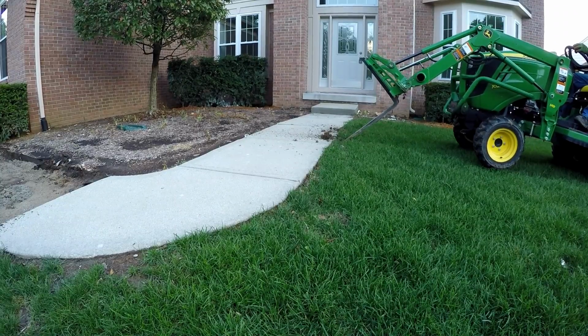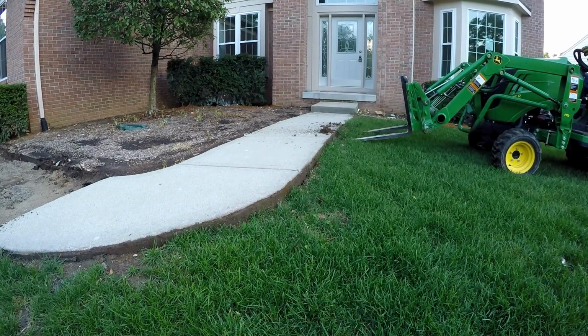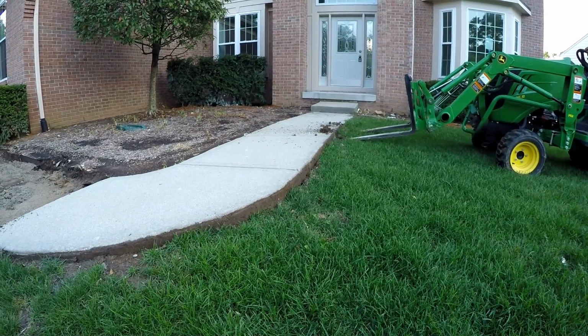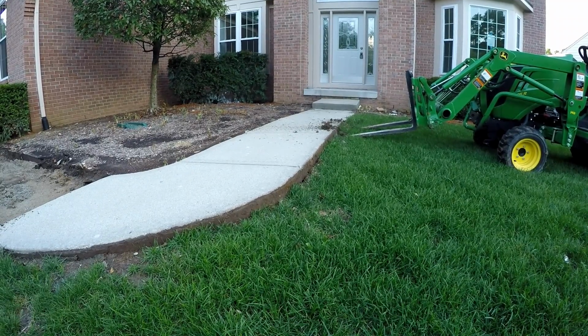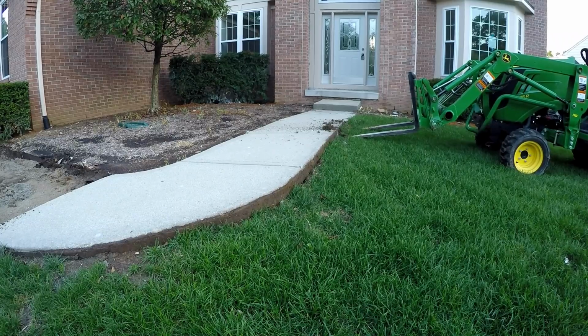This house had fire damage. They had a microwave that caught on fire when no one was home, no one was using it. Smoke ruined the whole inside of the house. The outside of the house was just fine. So they had to totally gut the inside and rebuild it.